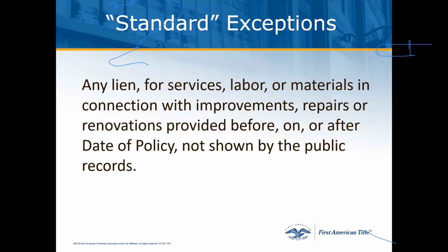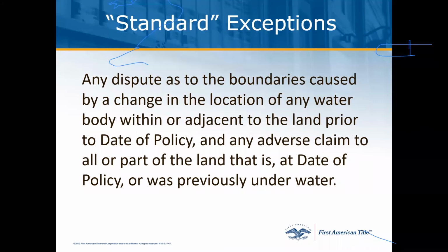The next one is any dispute as to the boundaries caused by a change in the location of water. So we all know that water moves. When I lived in Colorado, we had the Platte Valley River, and the Platte Valley River moved every year depending on how much snow we got in the mountains. You got more snow, Platte Valley River's bigger. So it may say you own to the water's edge, and the water's edge may have moved in or out.